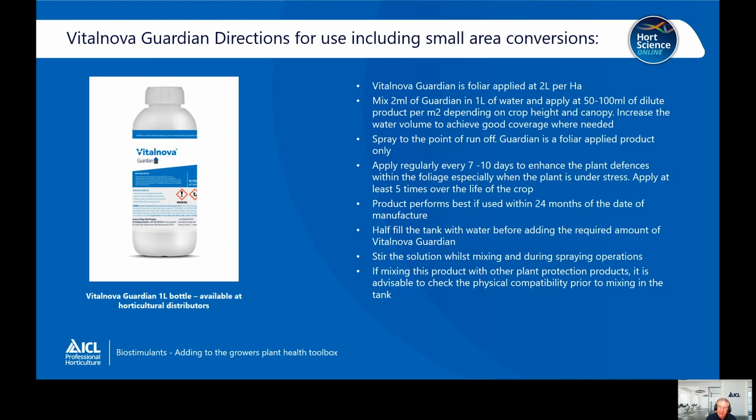It needs to be applied 5 times over the life of the crop because biostimulants have a memory and they do run out of steam over time, and I'll explain that in a few minutes. The product is going to perform best if you use it within 24 months of purchase, and that will really be the same for any product or chemical store.